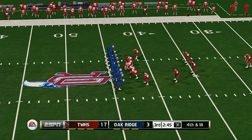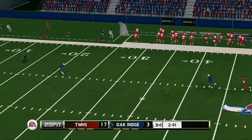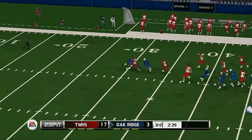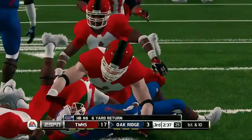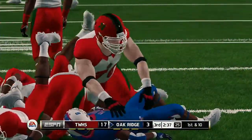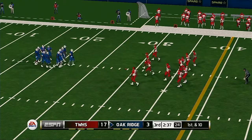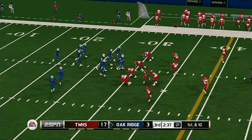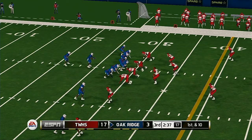They've got 10 guys up. They're coming after the kick. And he's taken down at the 29-yard line. The last time this offense had the ball, it was 3 and out. Down 2 possessions, this offense has to step up and capitalize on this possession.